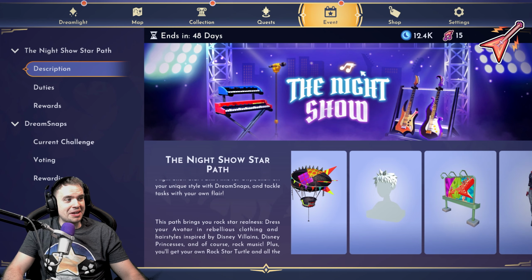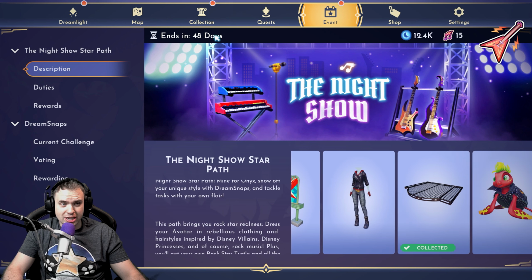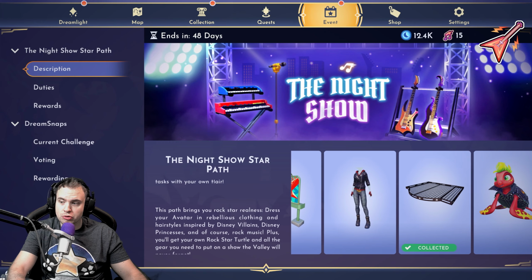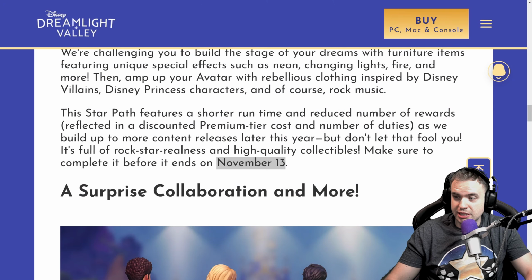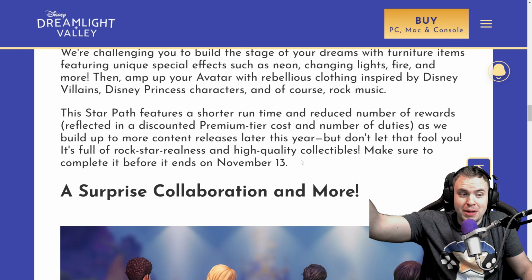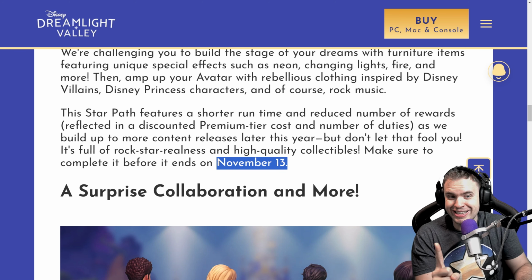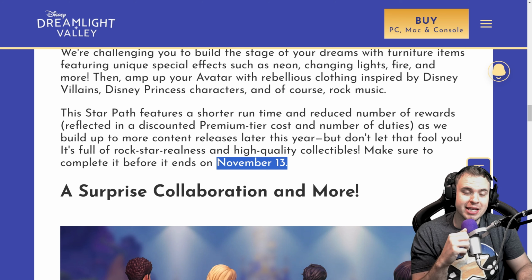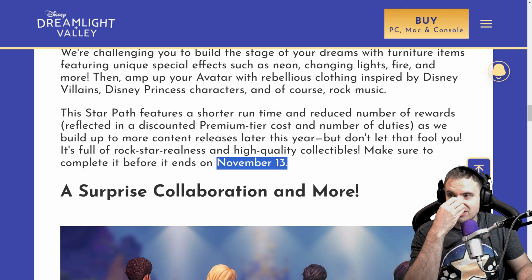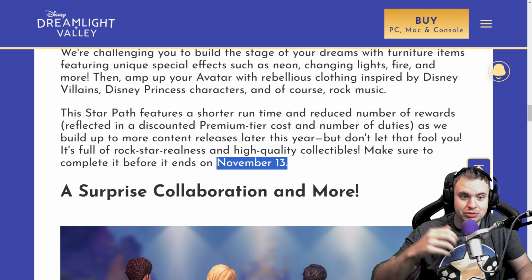This makes no sense. I think they messed something up. I'm gonna guess that this timer is wrong and probably gonna get adjusted. And I would probably trust their blog post instead, because it was meant to be a shorter Star Path. Otherwise, reduction in rewards and pages would make no sense. So I guess it is ending November 13th. So that means that potentially the next update can come on November 20, which would be like the usual schedule, a week after the Star Path ends. So that is exciting. So it is going to be a shorter update after all.